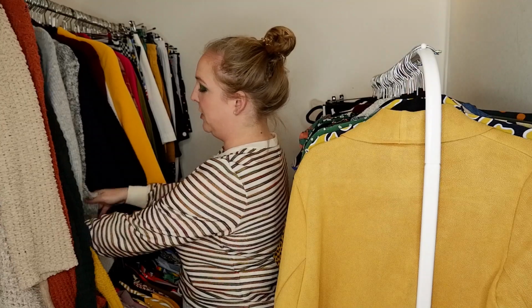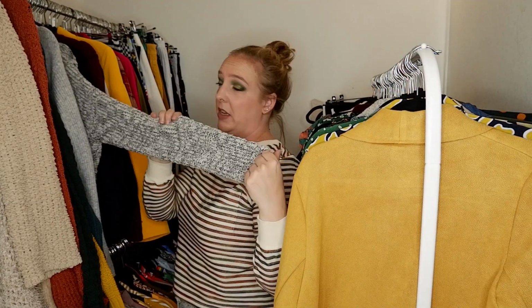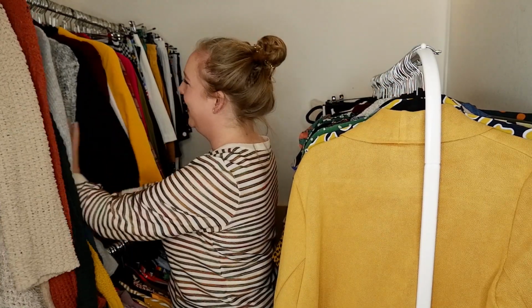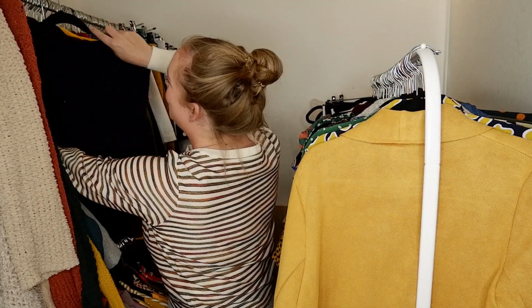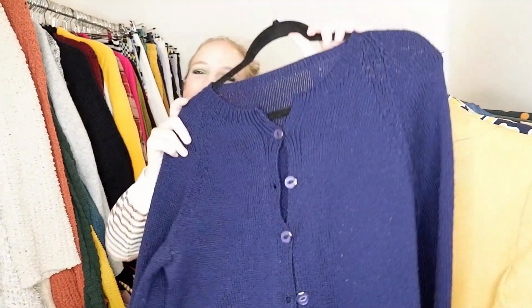And I still have another blue and white cardigan anyways, so I really don't need that. Guess where this is from? Yes, it's Urban Outfitters. Oh, this is worth mentioning. For sure, for sure.